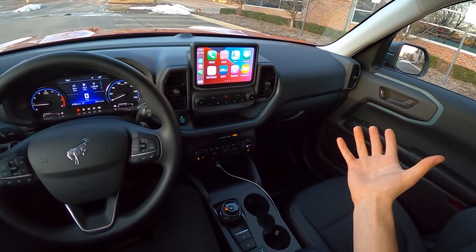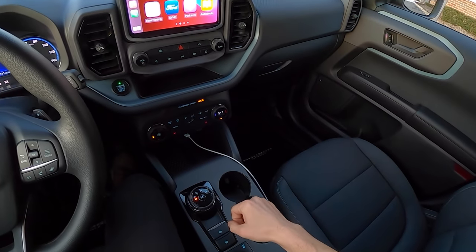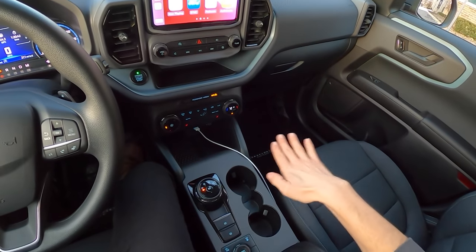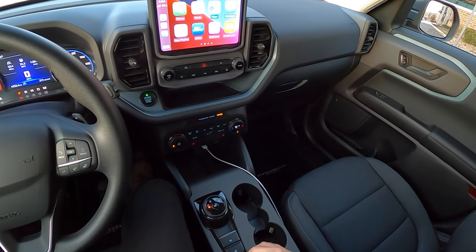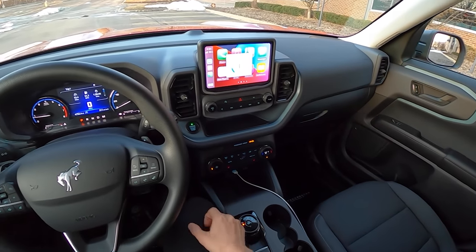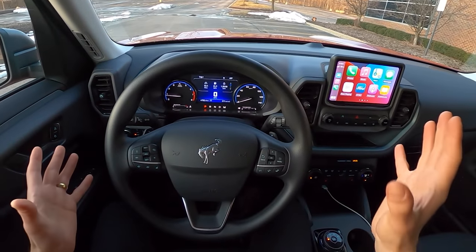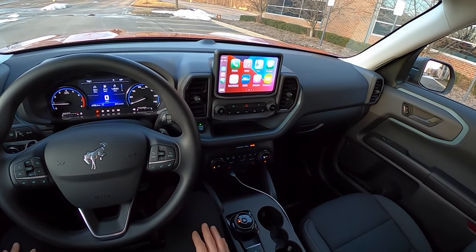But everything else, I think it's great. There's some really cool storage space. All of the places to put your phone and store stuff is kind of floored by this rubberized, grippy coating. The ergonomics in here are absolutely fantastic. Every button and feature and thing that you need to turn on and turn off is super accessible.